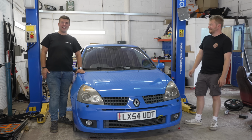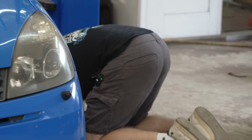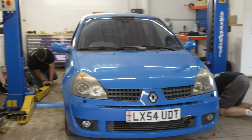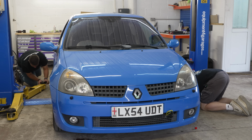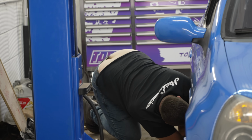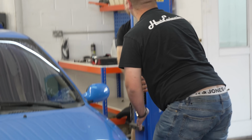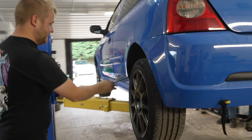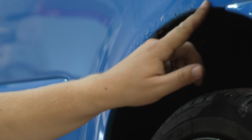Let's get it up in the air and have a look. Oh! What? I'm not sure we're going to be able to jack this up here. Why, what's happened? I would argue that there seems to be a hole where there probably shouldn't be a hole. Can you see what I'm talking about now? No. Stop poking. Oh, Chris, look at all this bubbling here.